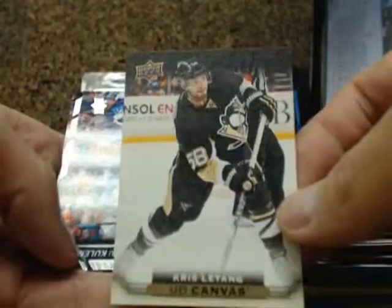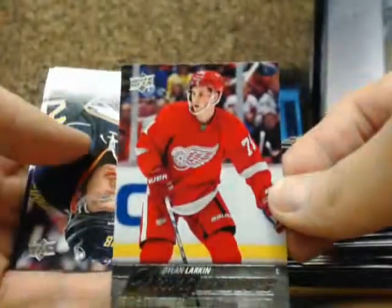Crushing it, my friend. Got a UD jersey of Johnny Hockey, Flames. Canvas, Kris Letang. Young Guns, Robby Fabbri, Blues. Danny Malkin, Portraits. Next one is Shining Stars, Braden Holtby. And we have a Young Guns of Dylan Larkin going out to the Detroit Red Wings.